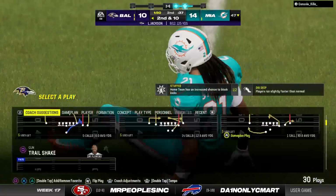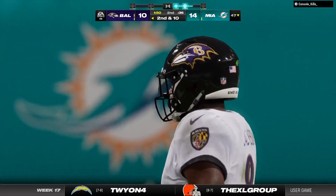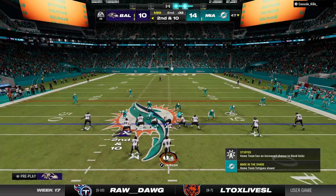And a throw on 1st down there, but it's incomplete. We know it's not an easy job to go out and catch passes when people are trying to tackle you and knock the ball away. But the bottom line is, that's a pass he's got to have and a pass he should have caught.